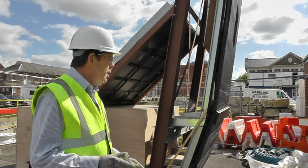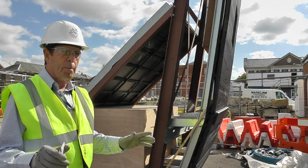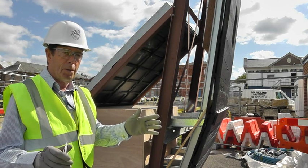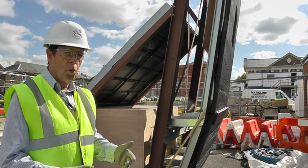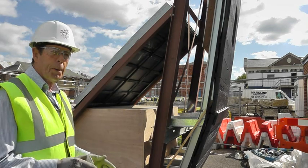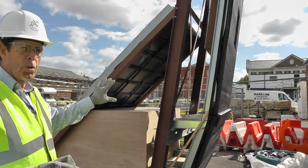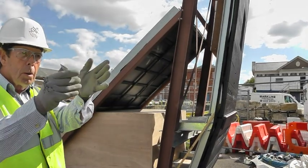There's the difference. So the aim is to get the building weather tight by the end of September, so they can get on in earnest in the large amount of fitting out work that has to take place. Internal walls, bulkheads, compartments, running services, all that good stuff. So this just gets it in context and lets you see in context what's happening on site.